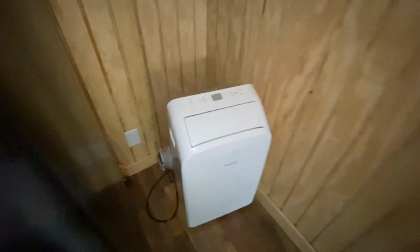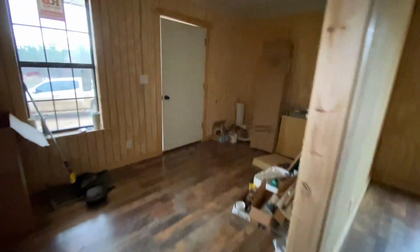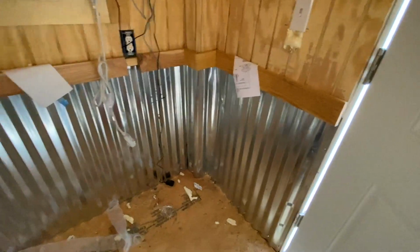Air unit that's on the ground right there, and then gas range, and then we got a locker room. We ended up not finishing the locker room with lockers. We were going to put lockers all down this wall and down that wall to come in, you know, from a day of hunting. Here we are in the walk-in cooler.